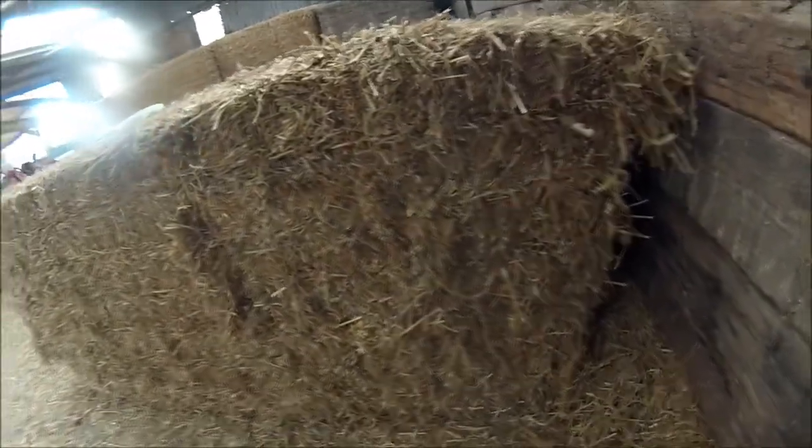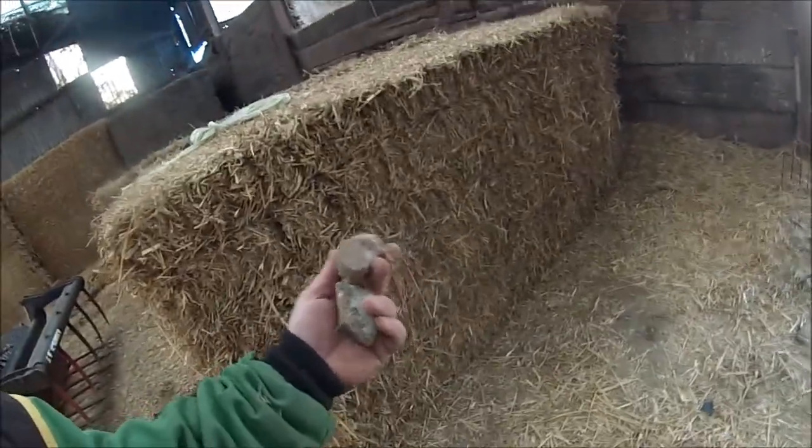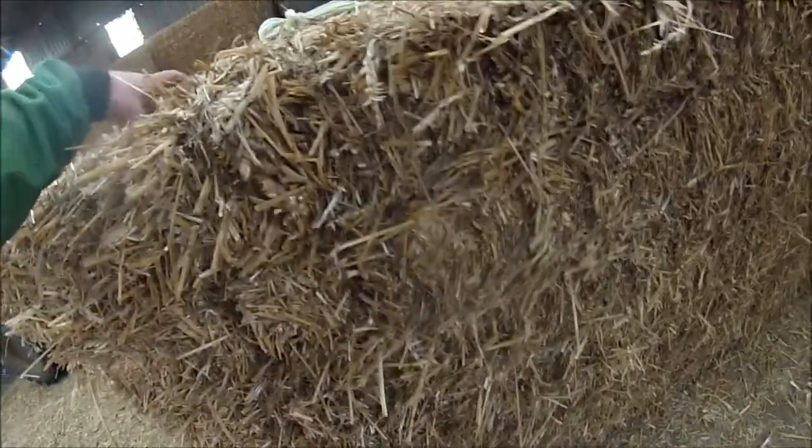I mean, this straw is horrible for it. I don't think the baling man was baling straw. Look, this would have come out of a bale, 100%. Look, here's another bit. So this is why we use the spreader bale, because there are just so many stones in it. I keep saying, I don't think he was baling straw. I think he was de-stoning his field. The amount of stones in this straw is unreal. It's absolutely unreal.